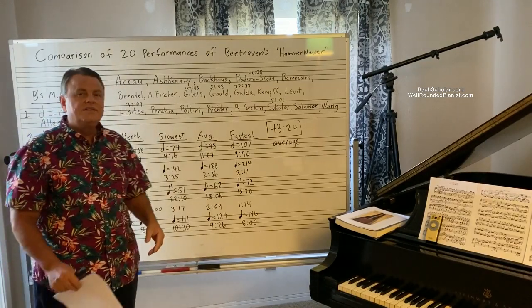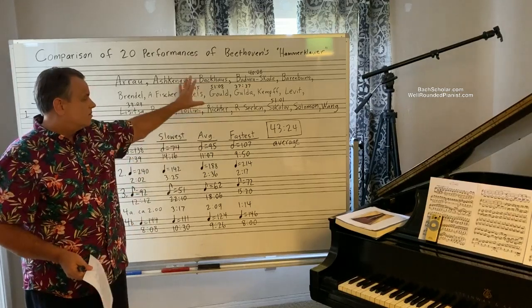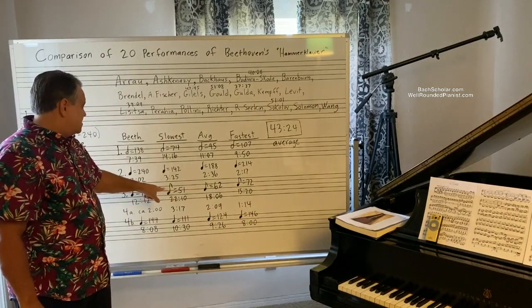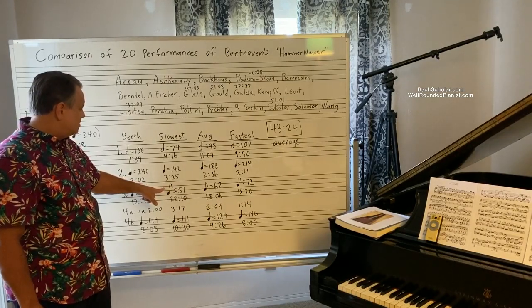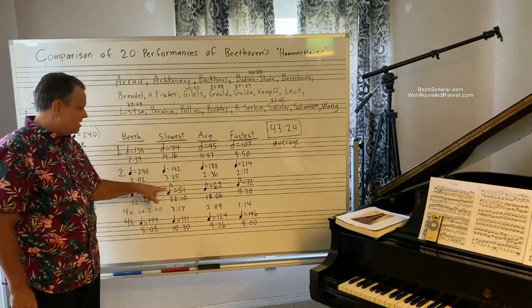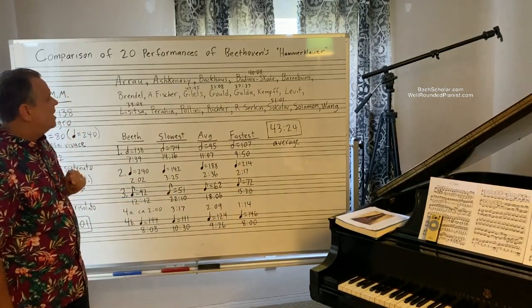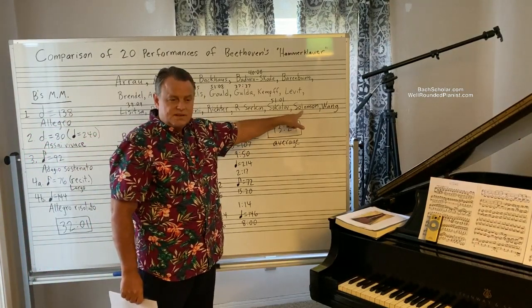But it's not desirable. Otherwise, one of these great 20 performers would have done it. So anyway, the absolute slowest tempo in the Adagio was 51 beats per minute per 8th note, which results in a duration of 22 minutes and 10 seconds. That, by the way, was done by Solomon Kutner, the great British pianist.